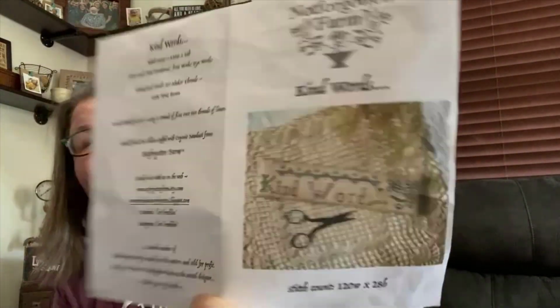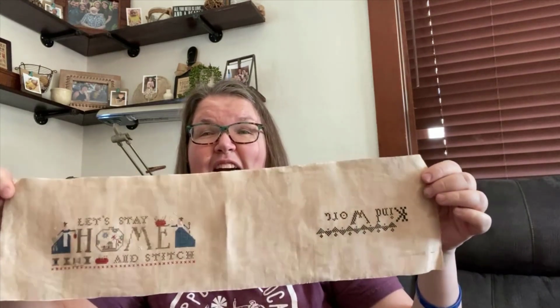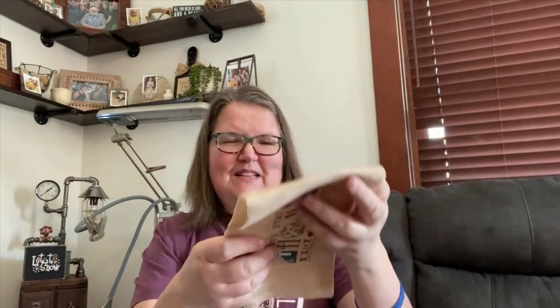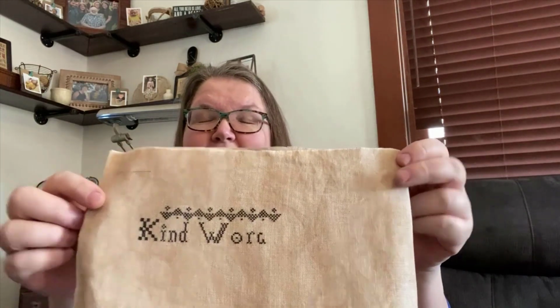There. Kind Words by Not Forgotten Farm. I just really like that. And lo and behold, on the little piece of linen I already had out, I had more room, so I started Kind Words. And this was just a little bit of time stitching. I'll probably sit down another night and do this.